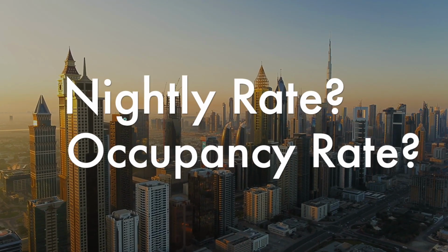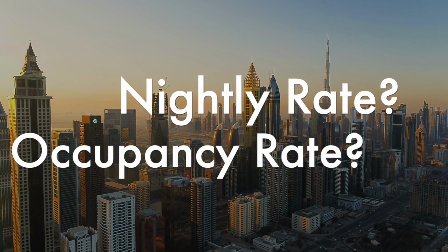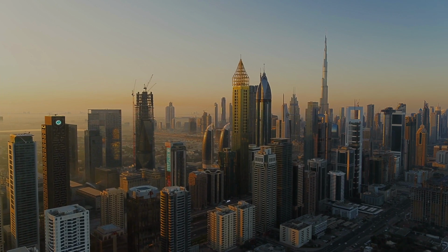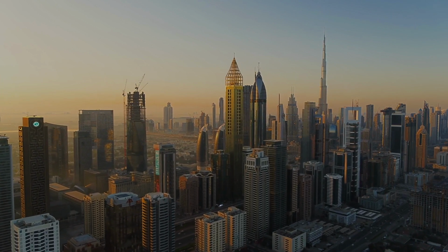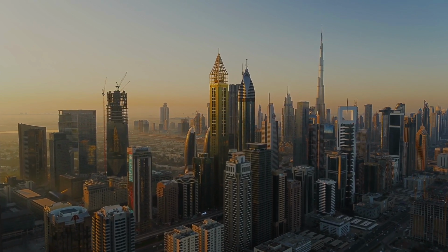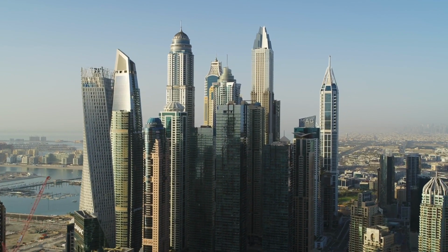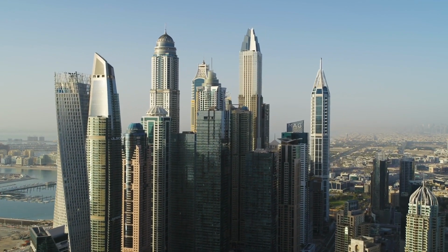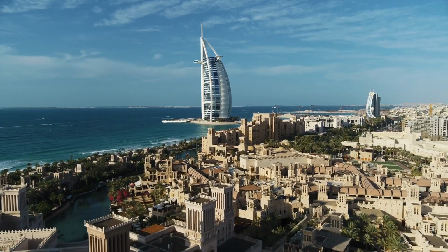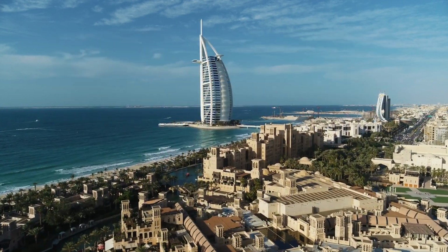So how do we know what nightly rate and occupancy rate a particular property will achieve? This is where in-depth analysis comes in. Here at the Dubai Navigator, we estimate vacancy rates, nightly rates, property management fees, and even furnishing expenses. For any property of your choice, we can analyze and calculate whether you should rent it out on a long-term or short-term basis. Alternatively, we can identify properties that are uniquely suited for Airbnb.